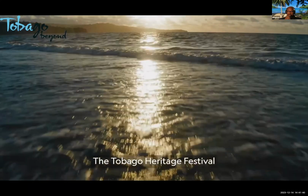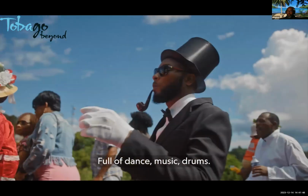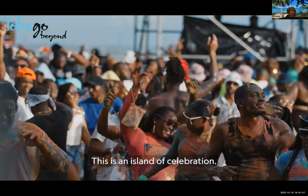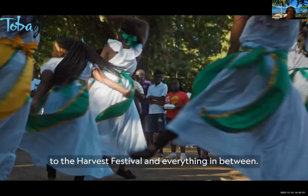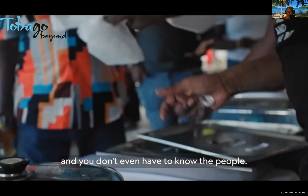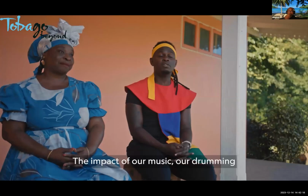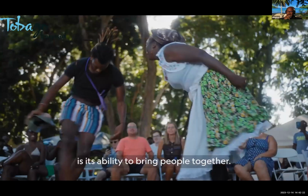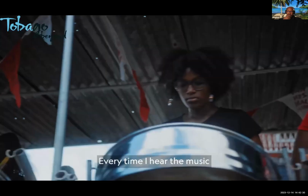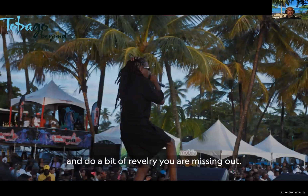The Tobago Heritage Festival is us as a people reenacting our old traditions, full of dance, music, drums. It is the spirit of Tobago. This is an island of celebration. From the Black Rock Festival to the Harvest Festival and everything in between. In one specific village, we celebrate this harvest, and you don't even have to know the people. You just come in and we welcome you, then you enjoy the festivity. You could go from house to house. The impact of our music or drumming or singing or dance is its ability to bring people together, but it's also that idea of heritage that we connect to all the time. Anytime I hear the music or hear the drumming, it raises something in you. If you don't come to our island and do a bit of revelry, you are missing out.